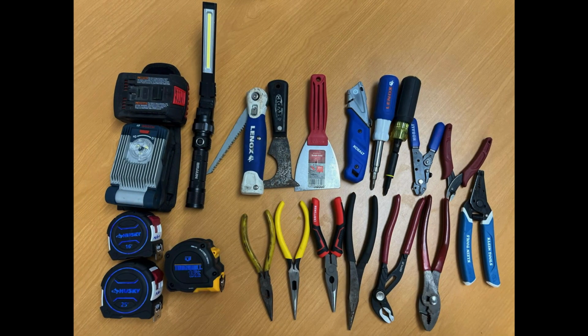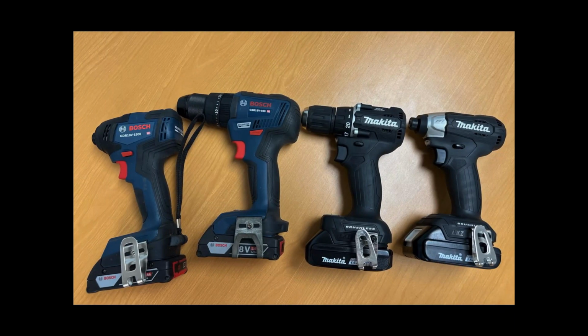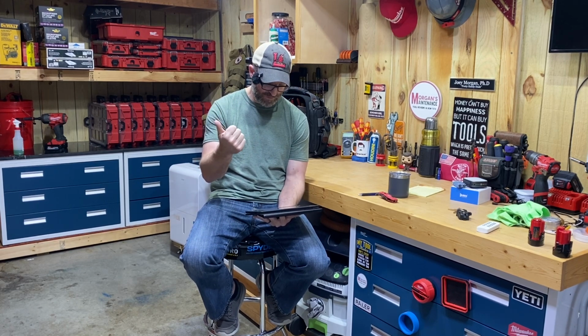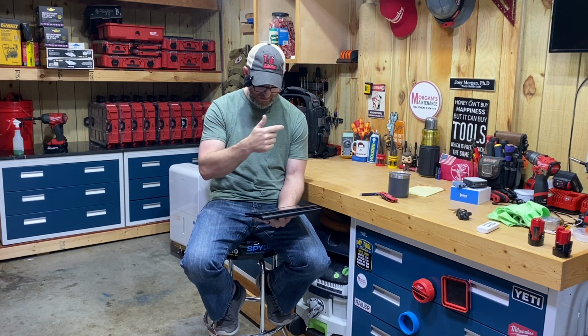Also there on his hand tools, and then there's his power tools. So he takes this Tough Built tote. It's his grab bag. It's got everything he's going to need in it. It's got his power tools. It's got a couple different impacts, a couple different drill drivers. He's got a flashlight, several hand tools, pretty much to get just about anything done.